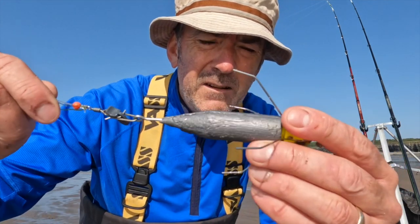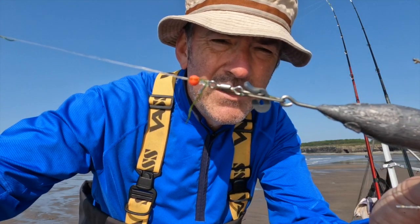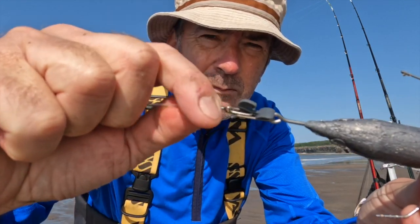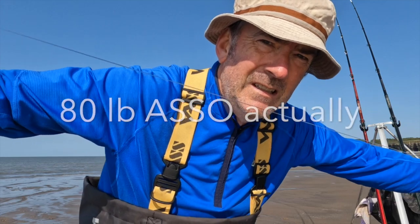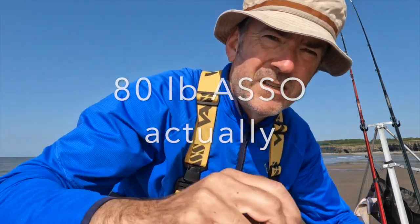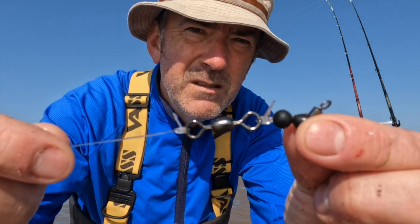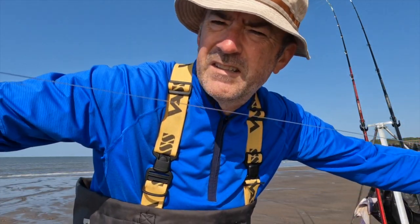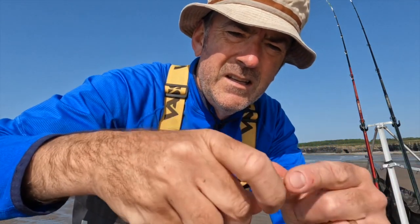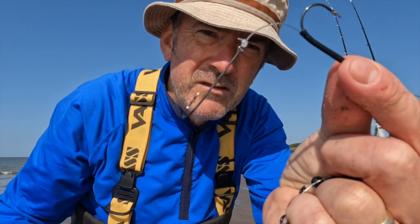So rigs today, got a Gemini breakaway lead, make myself, about 190 grams to an imp with a swivel. I've got a bead, and then a 100-pound ASSO rig body, about 6 foot. I have a pulley bead, a bead, and then a size 1 Cedra swivel, and then the hook length, I think this is 80-pound fluorocarbon, down to this one's just got a standard 3/0 pulley pennel with Revis big mouth extras.